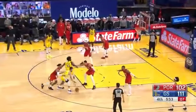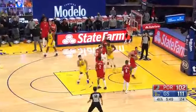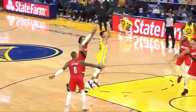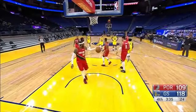Gary Trent Jr. staying on top of Steph, working with Wiseman. Little leaner push shot. He's got 50. And this is just Steph taking his time. You see Gary Trent Jr. right behind him for the dance, the high knees with a little shimmy after that New York one. He's got 54 to equal his career high, and the lead is 10.